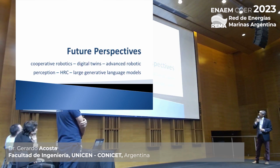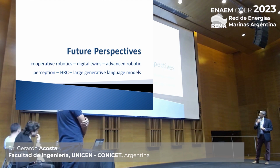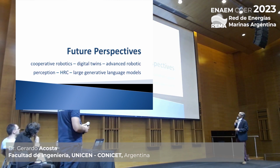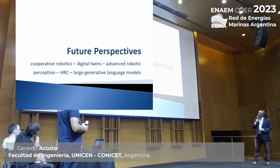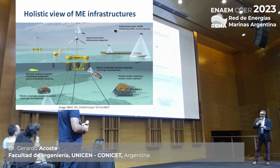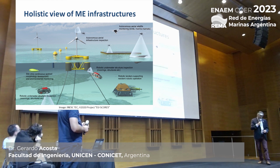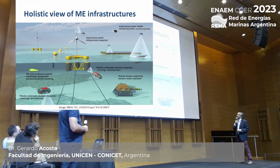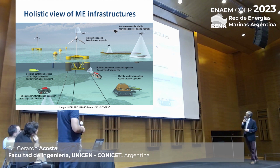Regarding future perspective, there are many topics that we can think about in cooperative robotics, digital twins, advanced robotics, perception, human and robot collaborations with the use of large generative language models that will allow us to cope with a complex situation like we have in a typical infrastructure layout for marine energy production.